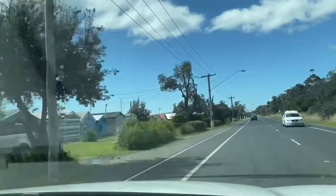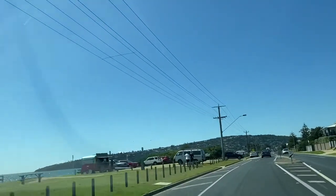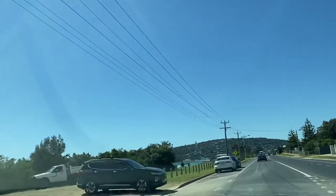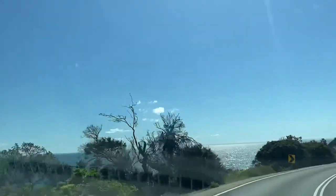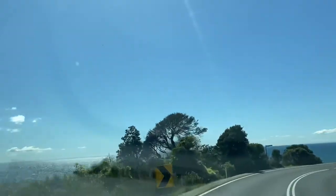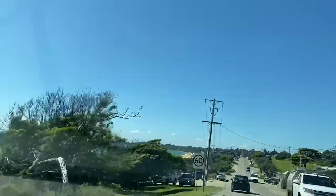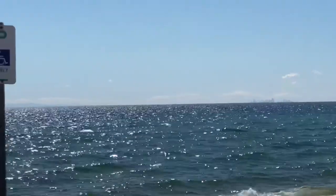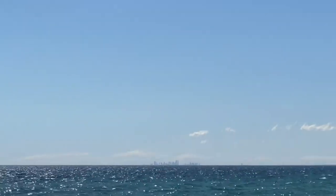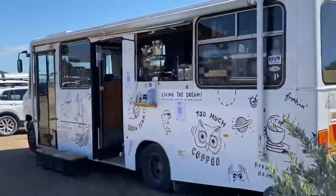So I thought I'd take you along the scenic route to Mornington. I don't normally go up that big hill that you can see in front of us there. That's the way I'm going to go to Mornington. Such a beautiful view. There's coffee vans along the foreshore. It's such a beautiful place to live. It really is. Is this not the cutest coffee bus you've ever seen in your life? I love it.